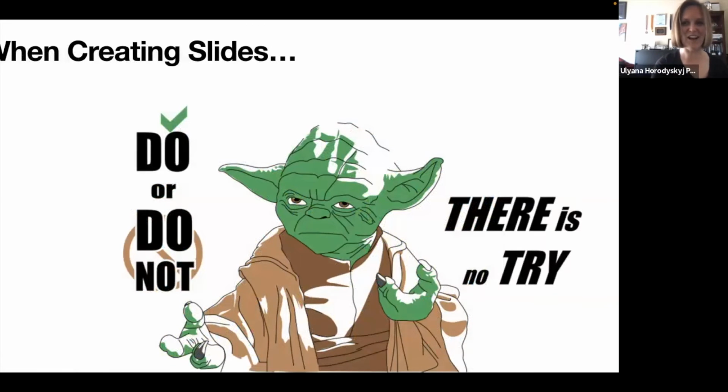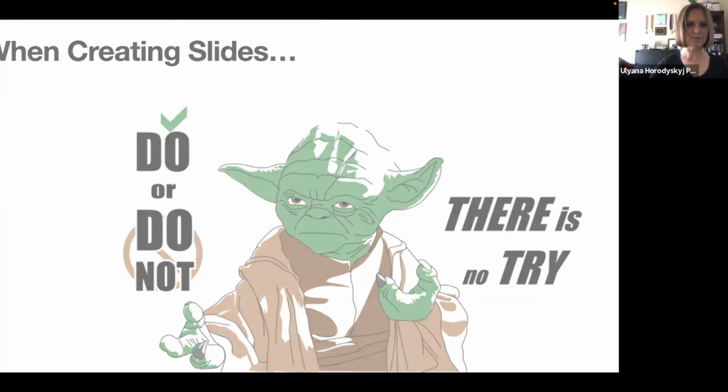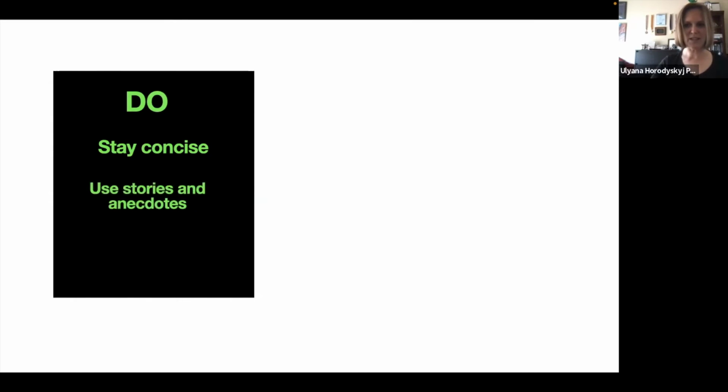And then when creating slides, okay, I'm a Star Wars fan here, so I have to throw that in. There's Yoda and R2-D2 there too. So what do we do when we're creating these slides? All right, so what are the do's? Stay concise, right? Even if you have an hour-long talk, we can do these segments, like you see how I'm breaking it up with these palette things and breaking up the flow of things, but staying concise and then using stories and anecdotes as appropriate.